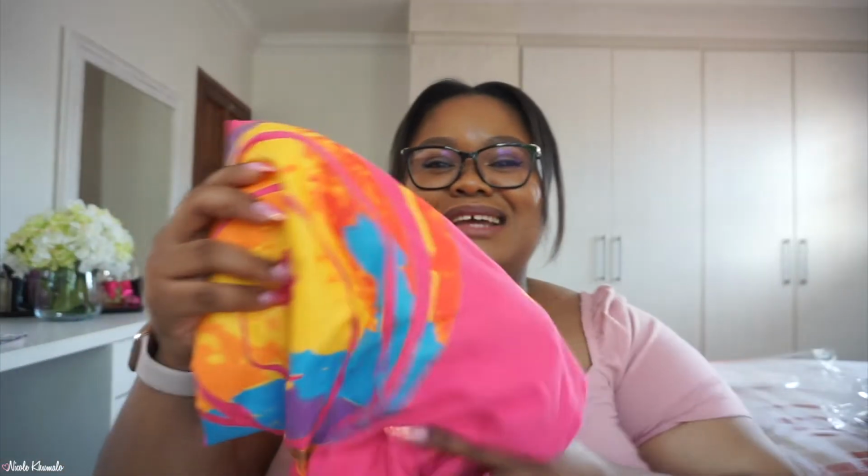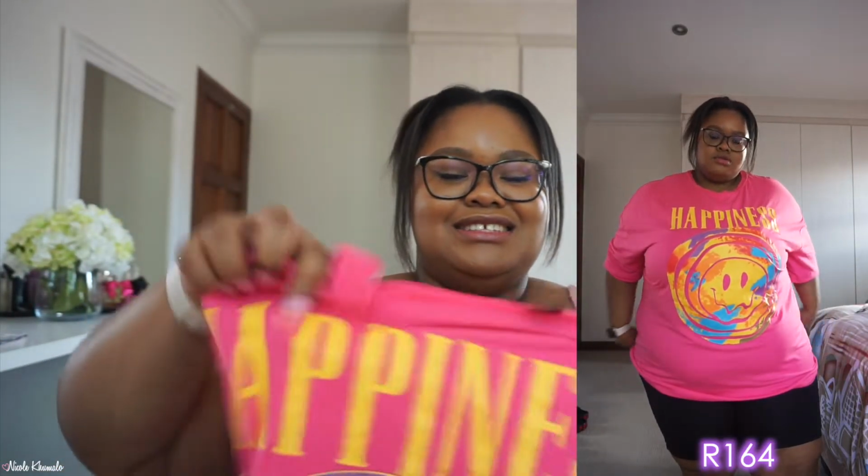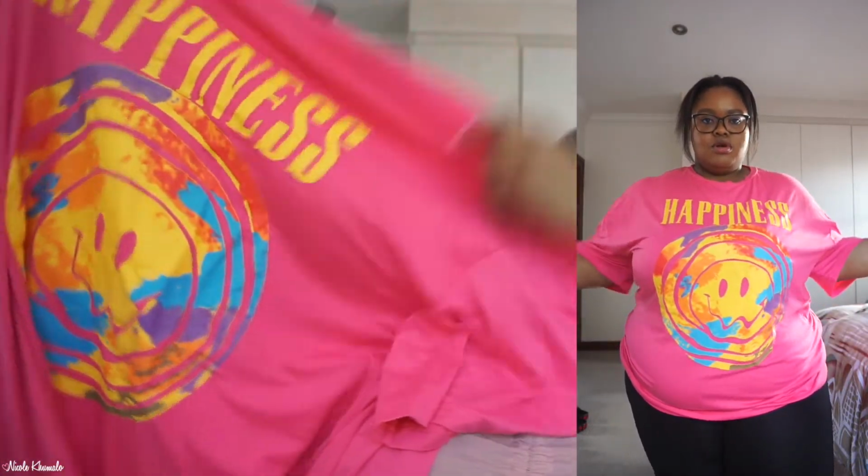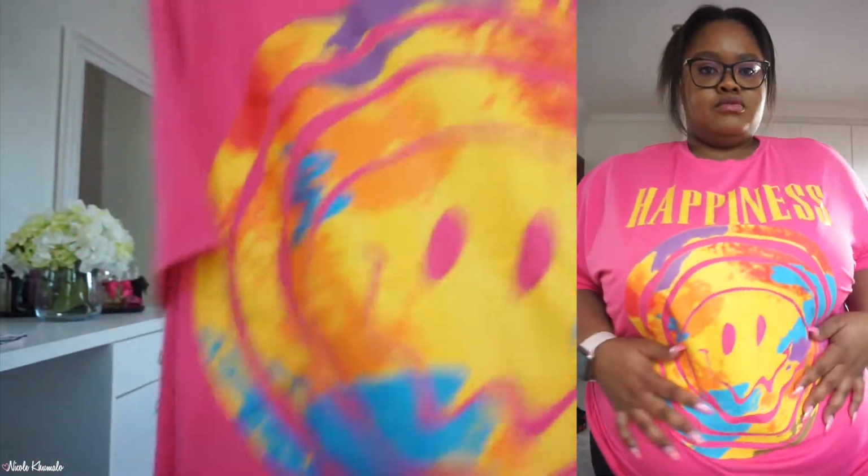Then I got another oversized tee. This one is pink though. This one says happiness on it, and it's giving very much Nirvana vibes for me. H&M recently had a hoodie, like a Nirvana hoodie, that was this color, and it had the Nirvana logo. But yeah, this is the tee. Just says happiness. It's really nice.